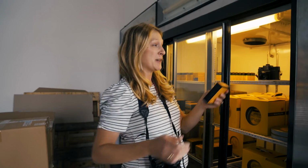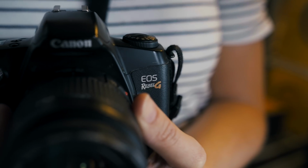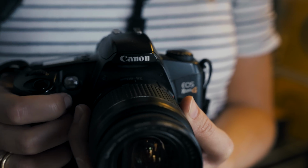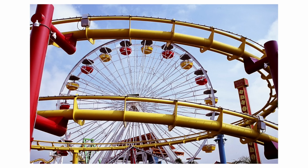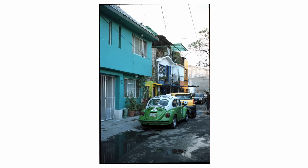Well, my favorite film camera is my favorite for sentimental reasons because it's my first film camera. So it's the Canon Rebel G, and yes, it was a film camera before it was a digital camera. It's about 20 years old, but it still shoots great, so I still love it. It's nice, light, compact, 35mm. I even have some 50D 35 in here right now.